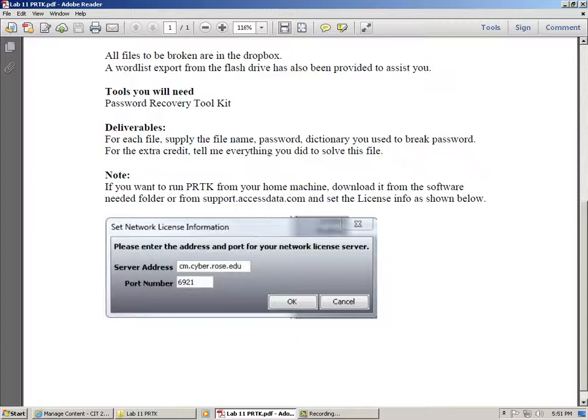It automatically showed up, didn't even have to do it. It automatically put it in. Now, this is on your virtual machine or at your house? House. Oh, because you have FTK installed. Yeah, if you have FTK installed, it'll automatically populate that for you, which is kind of nice.